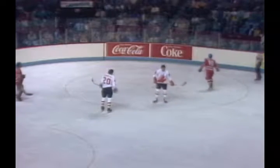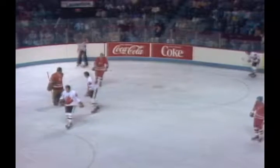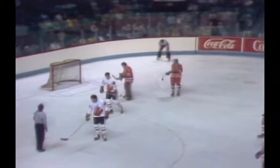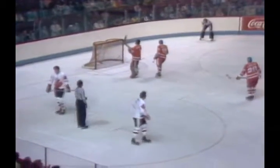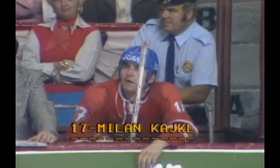So a penalty to Czechoslovakia. There's the penalty there. It was a very heavy hit by Keuchel. It really requires a heavy hit to upend Peter Mahavlich that way. So Team Canada on the power play now. They send out Peter Mahavlich, Esposito, Guy Lafleur. They remain out there. Orr and Potvin on defense.